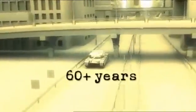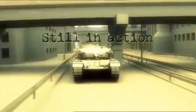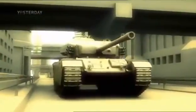was a key part of the NATO arsenal. Over 4,400 were produced and sold around the world between 1946 and 1962, with 13 mark designations.